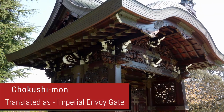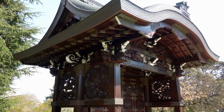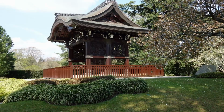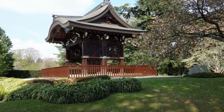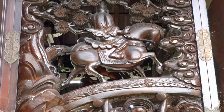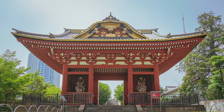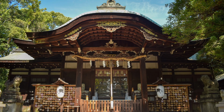This impressive structure is a masterfully produced replica of the Nishi Honganji Gate, also called Karamon, which is located in Kyoto, Japan. It's 20% smaller than its counterpart, but is no less imposing with ornate carvings and elaborate finishes. These types of gates would generally be reserved as entrances to major temples or the housing of Shinto shrines.